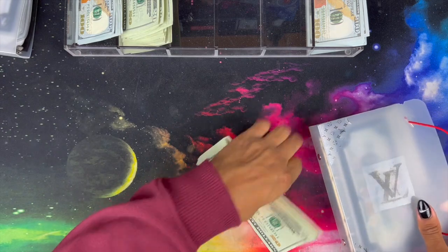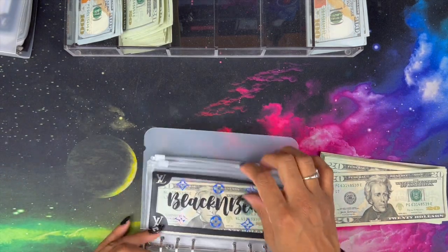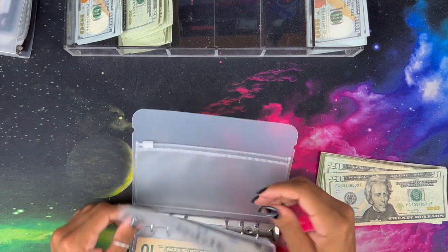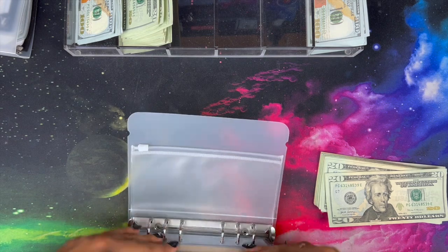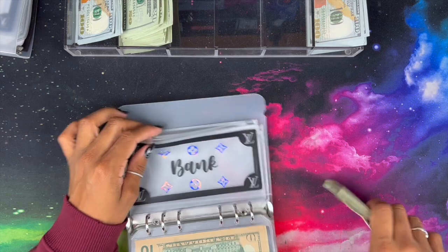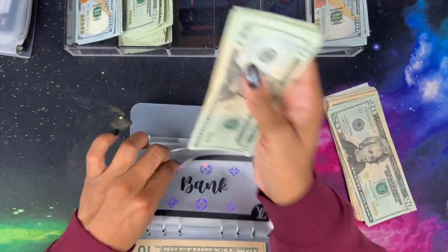All right, my mortgage belongs in this envelope. Stickers, black and blue, YouTube. And I'm just gonna make bank that. We're going to the bank. We're gonna make the bank my mortgage. I don't actually have an envelope that says mortgage. That's why it gets confusing, I think.